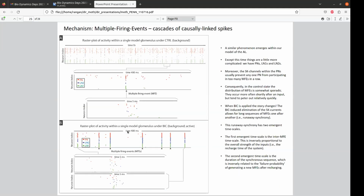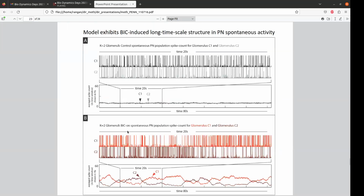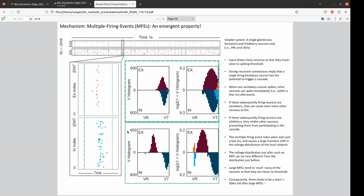So I'm running out of time, so let me just pause and summarize. Ultimately, when we set up this model and we tune it to exhibit the phenomenon that I've told you about already, it seems like the model operates in a regime of high gain, which exhibits these brief synchronous bursts, which we call multiple firing events. When we look at this model, we see that the SK currents are critical for preventing runaway excitation. If you apply bicuculline to our model, we see that the runaway excitation causes epochs of firing, followed by epochs of quiescence in the different glomeruli, just as observed in the experiment.